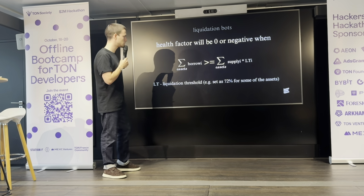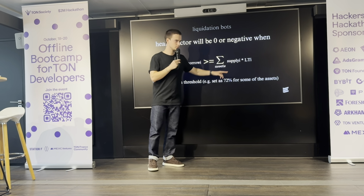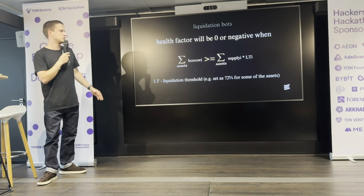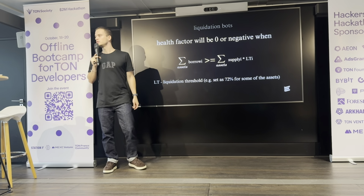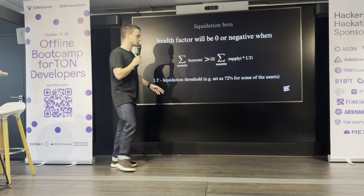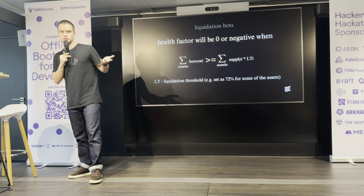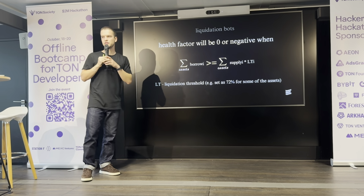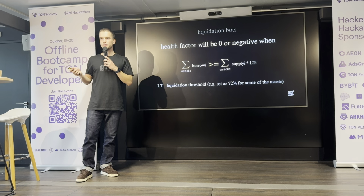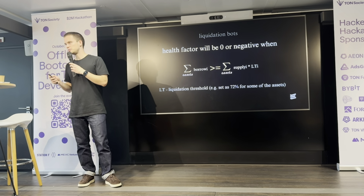So the health factor will be 0 or negative when the sum of the borrowed tokens is more than or equal to the sum of weighted supplies, weighted by the liquidation threshold factor. The liquidation threshold factor, for example, is set at 72% for some of the assets. Basically, the user will be eligible for liquidation when he has borrowed more than 72% of his supply. Let's simplify it: I won't say that the liquidation threshold factor is different for each token. Let's say that it's similar. So when you borrow more than 72%, you will be liquidated. But you cannot borrow 72%; you can borrow a maximum of like 65%, and this borrow position will increase if your borrowed token increases in price, or your collateral token drops in price rapidly.